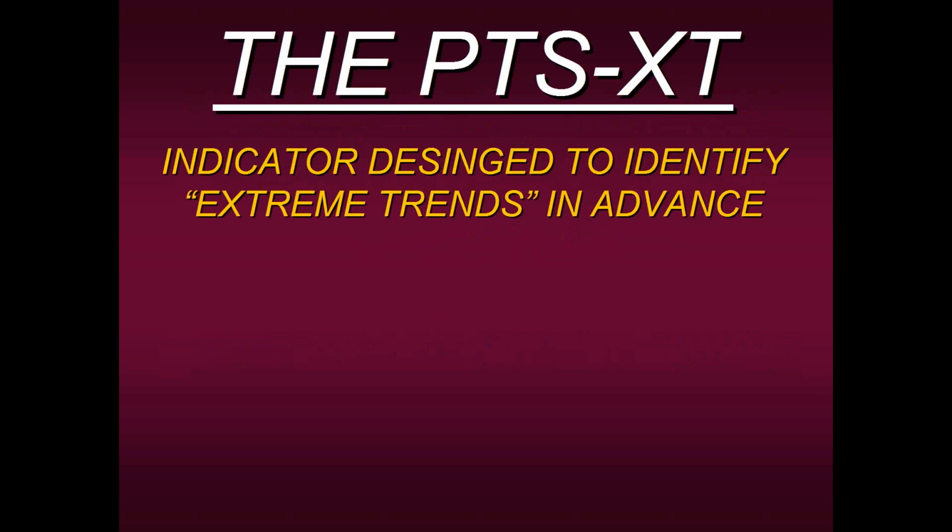What differentiates the PTS XT from them is that it's only designed to indicate when an extreme trend is about to take place. So you can be basically looking at a stock, a future, or a currency pair, and you can not see anything according to this tool for maybe days or weeks until it discerns that an extreme trend is about to take place. That's the difference between this and the buy-sell line and the PET-D. It will only determine if an extreme trend is about to take place.